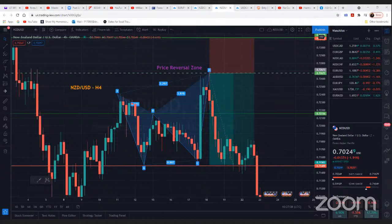You don't want a situation whereby you get in and you find out that you got in too early. You don't want that at all. So on my chart now, we are seeing this setup on New Zealand dollar USD, which has already played out as it were. You can see it's dropping even more.